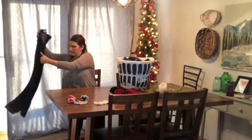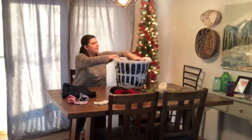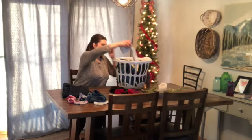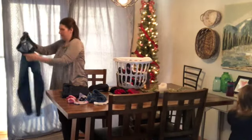So I am starting out with just folding a load of laundry. I always do one load of laundry a day because I find that way I don't have to deal with a whole day of laundry and a bunch of piles of laundry. It's so much easier to just fold one load of laundry and put it away.